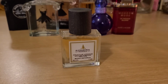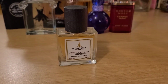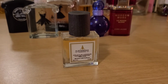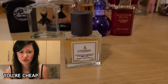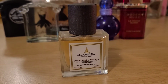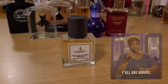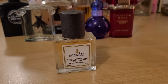And if you don't want to spend the money on Lost Cherry, I recommend going for a cologne of it from either DUA Fragrances or Alexandria Fragrances. I don't think you should really spend $300 on a fragrance if you can get something just as good, if not better, from a cologne house. There's a thing where if you have the actual fragrance in your hand, it feels different than having the cologne, but it's up to you. Fructis Virginis is a very beautiful fragrance. Definitely recommend checking out Fructis Virginis by Alexandria Fragrances.